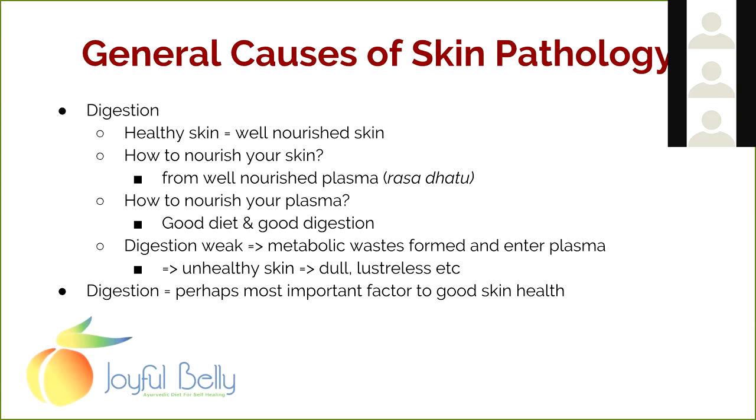Digestion also plays a big factor in the health of your skin. And I think that concept is becoming more and more popular, which is great to see, that people are starting to get to know that there are several reasons why digestion plays such a big role with skin. First of all, in order to have healthy skin, you have to have well-nourished skin. Well, where does your nourishment come from? It comes from your digestive tract. I mean, it comes from the food you eat, but your digestive tract has to get the nourishment out of the food and into your body. So we need to have good diet and good digestion to simply nourish our blood plasma and then nourish the skin. So that's what happens with good digestion.